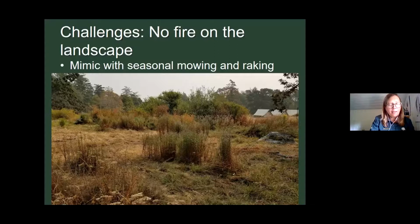So this is just showing an area where we've mowed. And as Kristen mentioned, we try to mow different areas every year to create patchiness on the landscape, and that's better for pollinators and also for ground nesting bird species as well. So we don't mow the whole site, just patches.